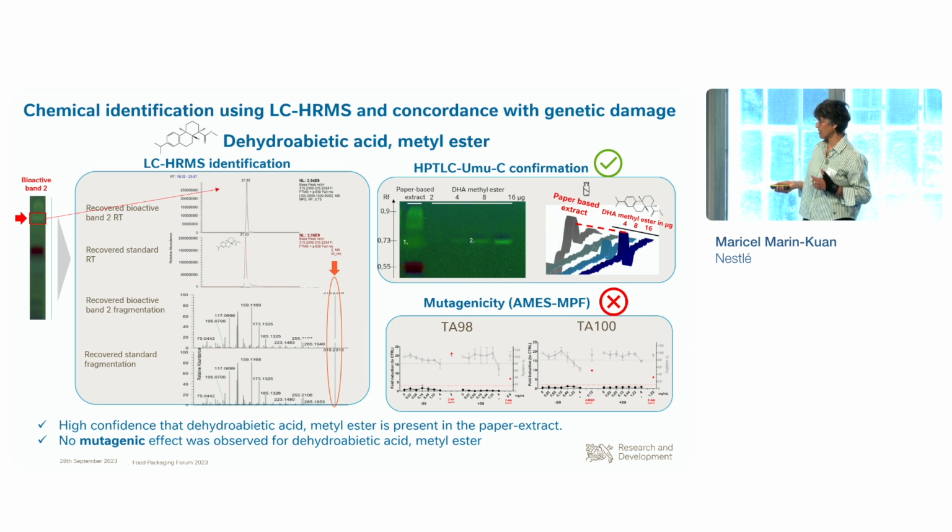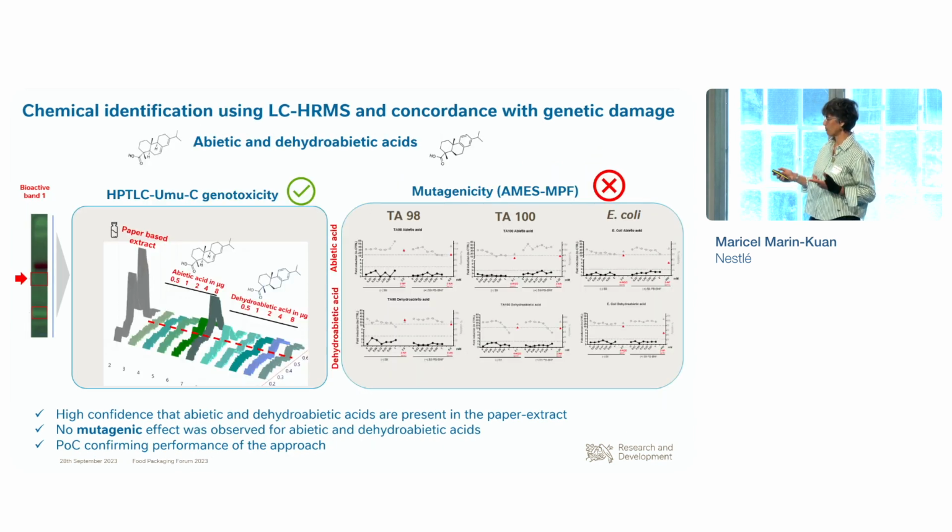And then we did the Ames test, and these molecules were negative. So they were genotoxic but non-mutagenic, so I'm excluding mutagenicity. And with this, I proved that in the packaging material there was a genotoxic compound. I was able to identify the compound, and it was negative. It was the same with another compound that is present in the paper, and this is logical because abietic acid is in reality something that is present in the trees, a molecule present in the plant. So it's logical that we find it there, and it's very well described, and they are genotoxic but not mutagenic.